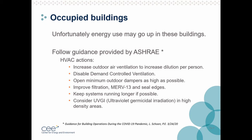And finally, some building types may want to consider using ultraviolet germicidal irradiation systems for high-density areas that can't be avoided, like waiting rooms. Now, how about some things to consider in unoccupied buildings?